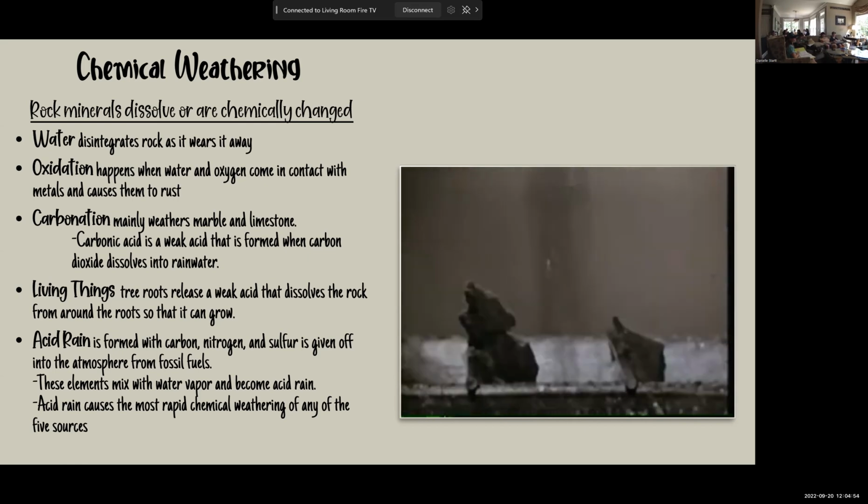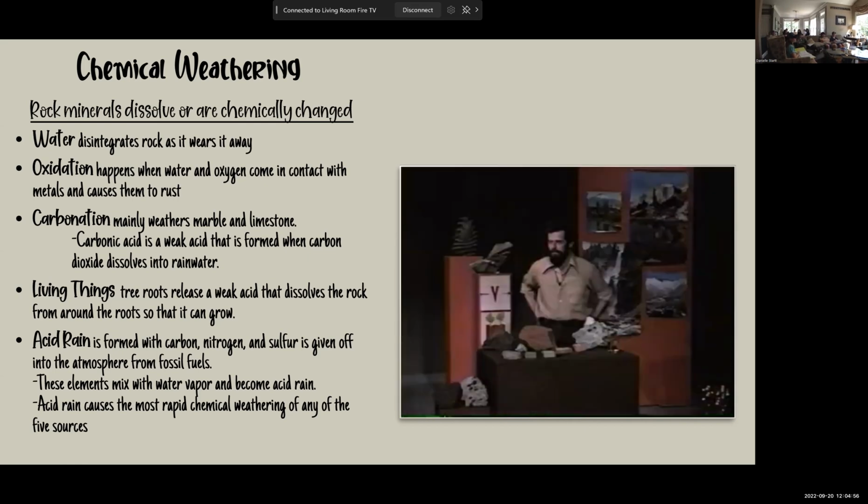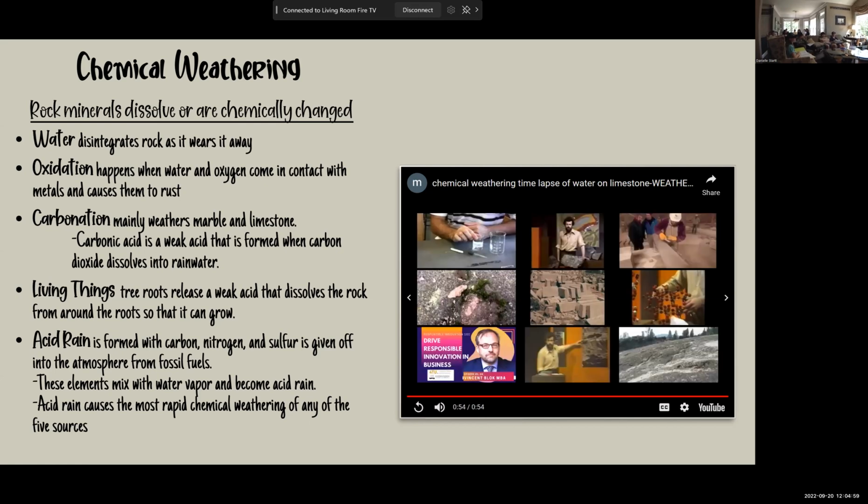And then we have acid rain, and this goes back to carbonation, kind of the same thing. So acid rain, everybody heard of acid rain before? It's like a thing, oh no, the acid rain. So acid rain can happen with or without industrial influence.